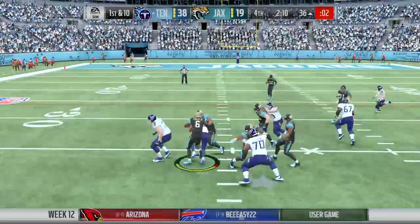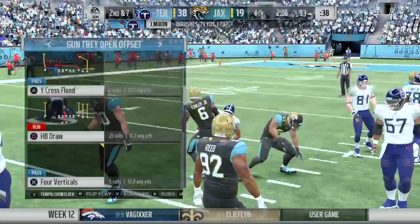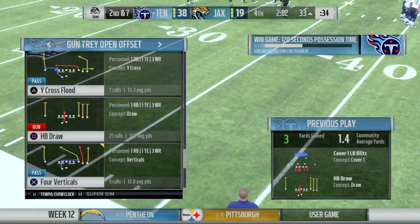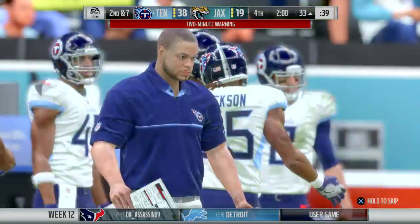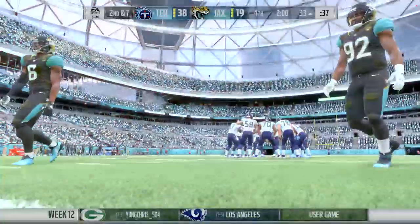They'll run it now out of the gun. And a short gain down to about the 33. Micah Kaiser was in on the tackle. Time for a break. We'll come back and see this one out after this.